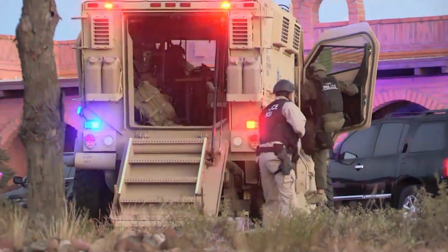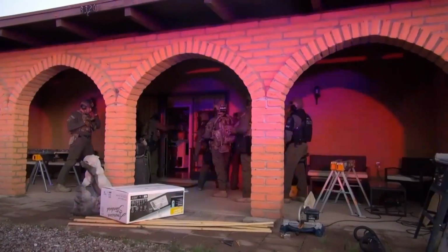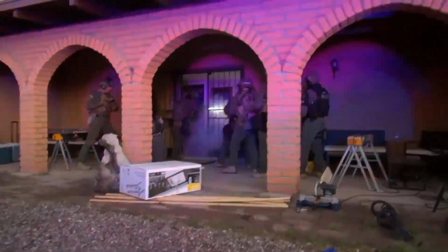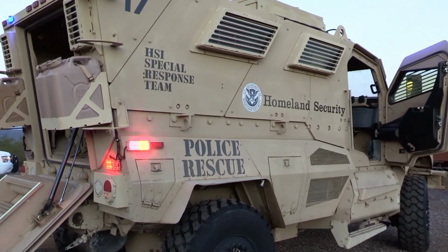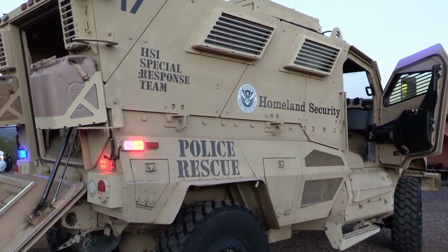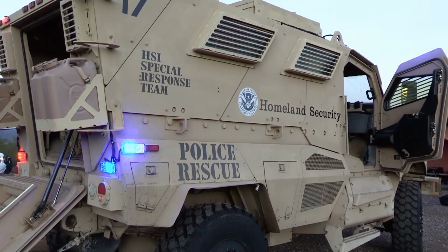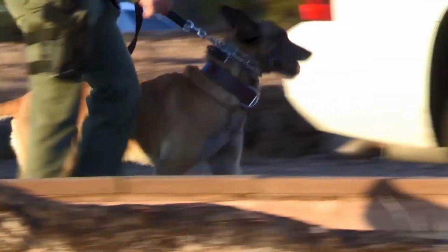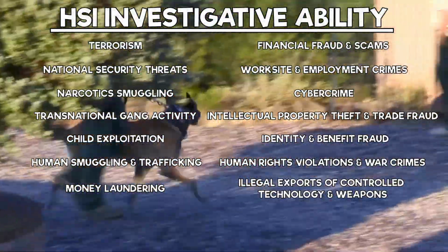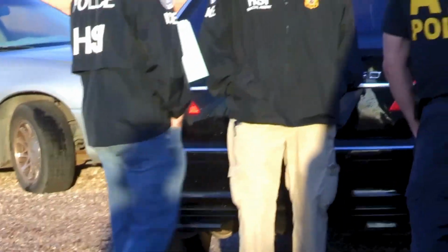Consisting of more than 10,000 employees, HSI is the principal investigative component of the DHS. It is responsible for investigating, disrupting, and dismantling transnational criminal organizations and terrorist networks that exploit the customs and immigration laws of the U.S. The HSI has more than 250 offices across the U.S., as well as over 80 offices around the world. The crimes that are under the HSI's purview are quite plenty, and you're about to see. On screen are all of the transnational crimes HSI investigates. Pause the screen to take a longer look. We'll get back to the HSI in a bit.